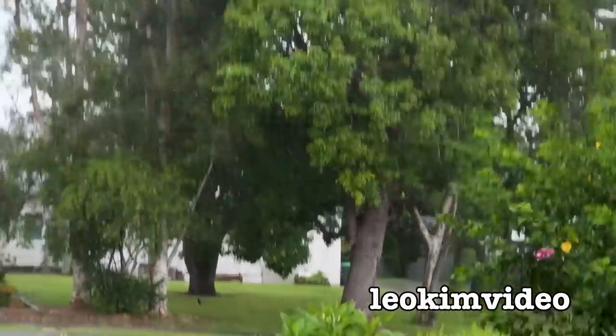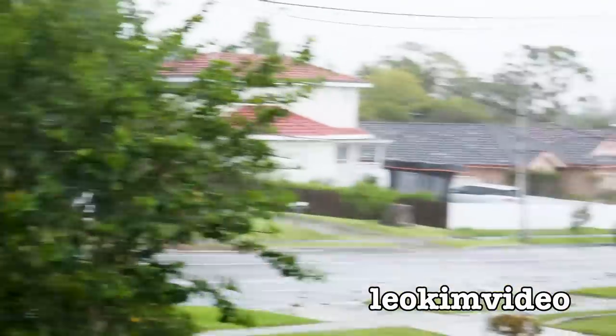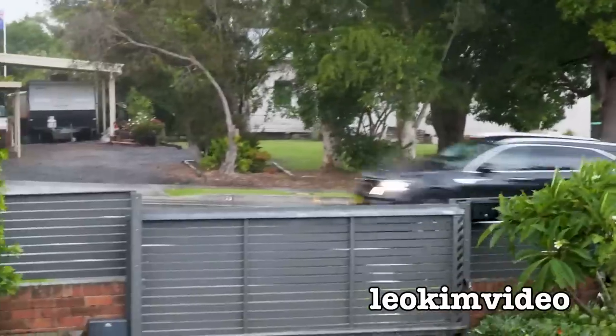And I'm just gonna turn up this way here. Bit of lightning around. And of course I can't see any cars on the road, and I hopefully won't see any people caught in the storm. Oh, there's a car there, a couple of cars there. Get home, guys. Quickly get home.